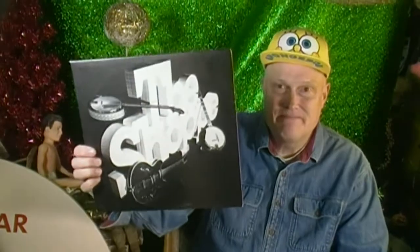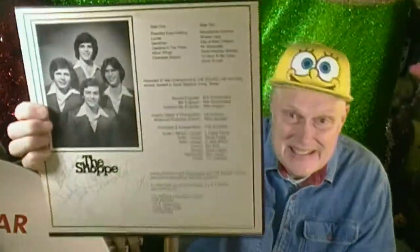It's the Shoppy doing Rhinestone Cowboy, Mr. Bojangles, Peaceful Easy Feeling. You might say it's a private press lounge that the Shoppy probably only made one record. Wrong, I've got two of them. Not two of the same ones, but two different records by the Shoppy. If I'm not mistaken, Tink sent me the first one. That's the best as I can remember off the top of my head, which is not terrific. Oh well. Okay, let's go on.